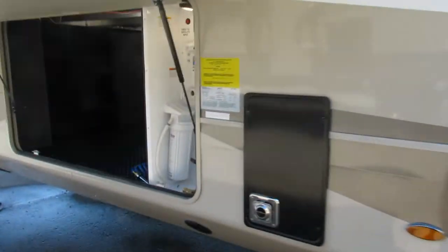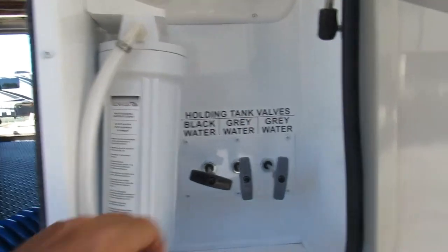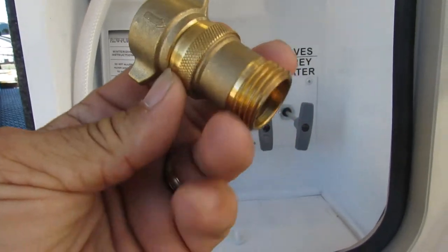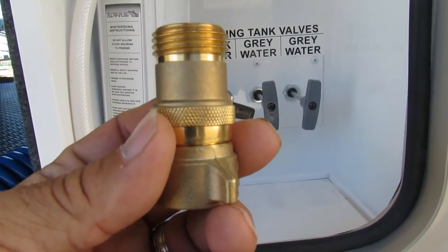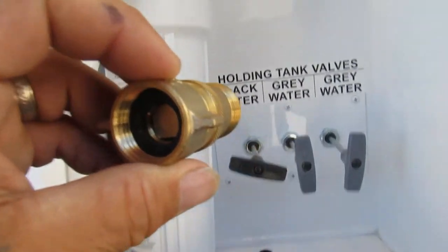Next thing we're going to do is hook up our water. Coming back around here to your port station, you're going to hook up your sewage or your water hose. At the end of your water hose, you're going to use this water pressure regulator. This is very important. You don't know what the pressure is at the parks. This is going to put you between 40 and 60 PSI, which is great for your lines. Won't blow your lines out.